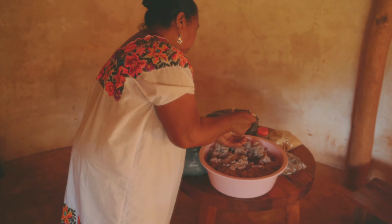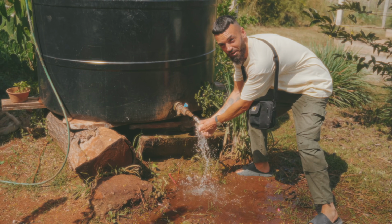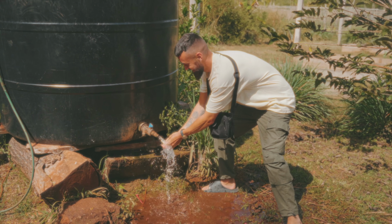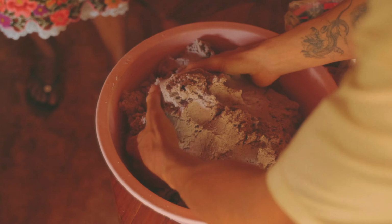Can you ask if I can have a go if I wash my hands? Yes, yes. This is unbelievable. I feel so privileged to be here. And now, I'm going to do a little cooking as well. I'm making a mess.